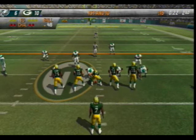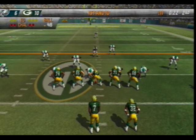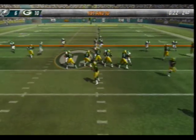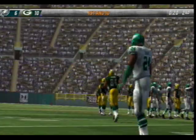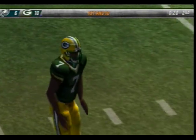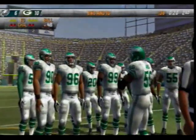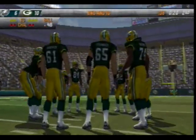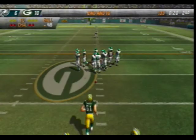First and 10. Going to the air on first down. Pass ball's incomplete. A little bit long, overthrowing the receiver. Looks a little jumpy back there. One thing you never want to do is look at the rush. You want to keep your eyes downfield. If you start looking at the rush, then you can never be effective.